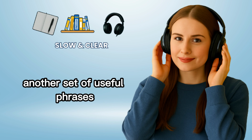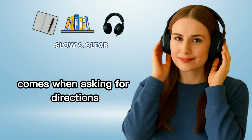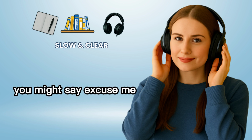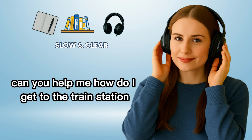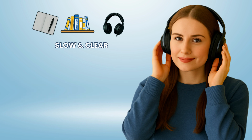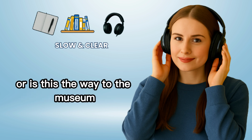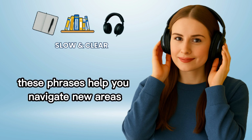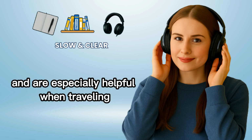Another set of useful phrases comes when asking for directions. If you're lost or unsure where to go, you might say, excuse me, can you help me? How do I get to the train station? Or, is this the way to the museum? These phrases help you navigate new areas and are especially helpful when traveling.